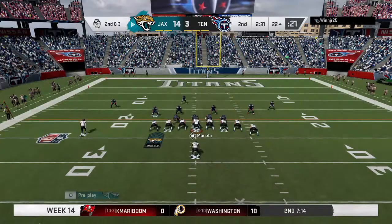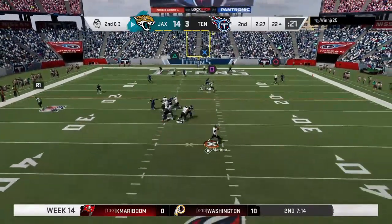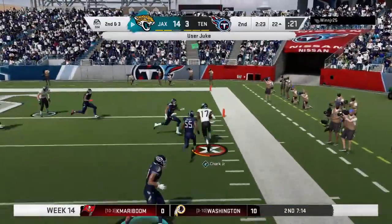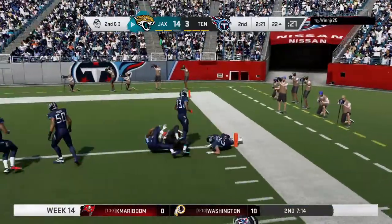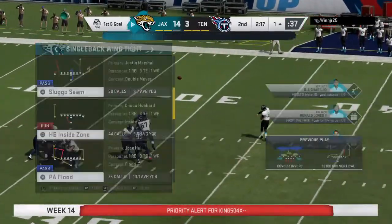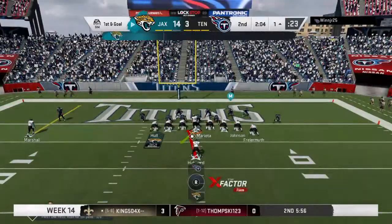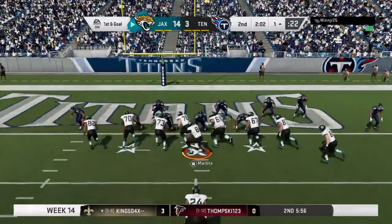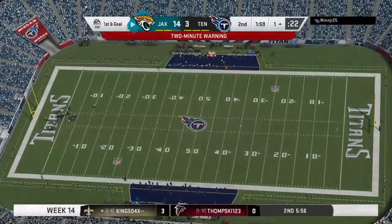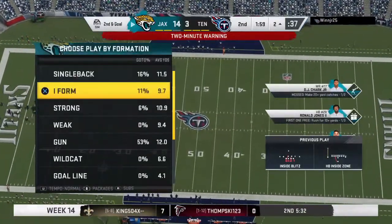From the 22, Mariota. Flushed out right. That one complete. He finds Shark. And he doesn't quite make it, taking it within an eyelash. Dropped at the 1. A good pickup there, 21 yards. They'll try and run for it on 1st and goal. And that'll hurt the average a bit, as this time they're able to get him behind the line.